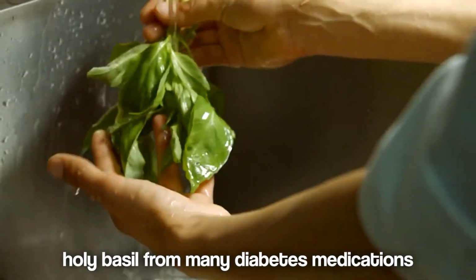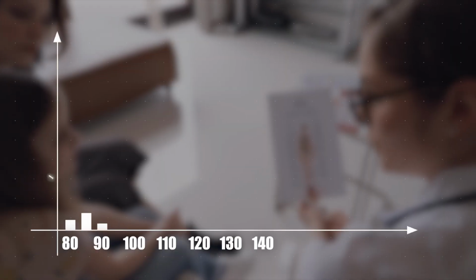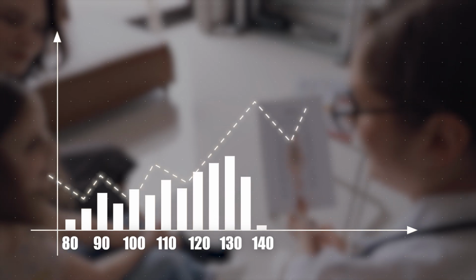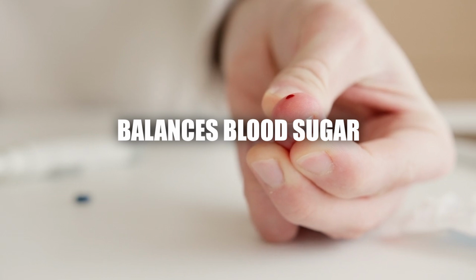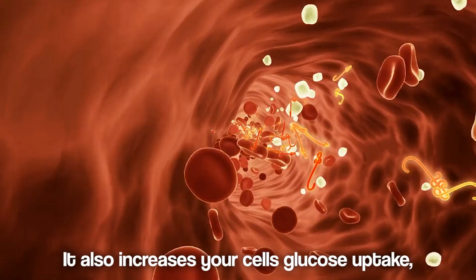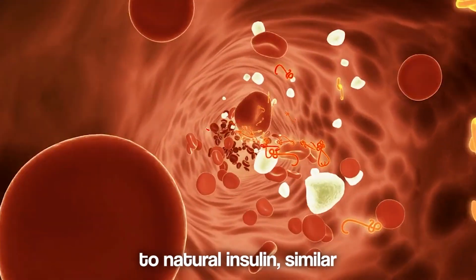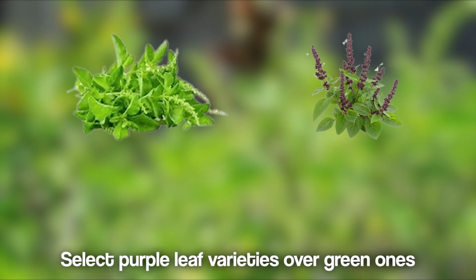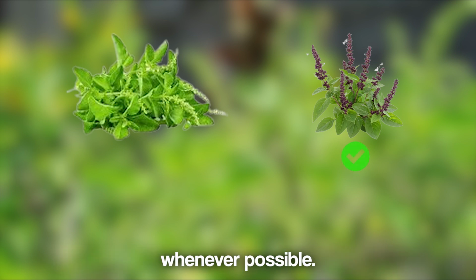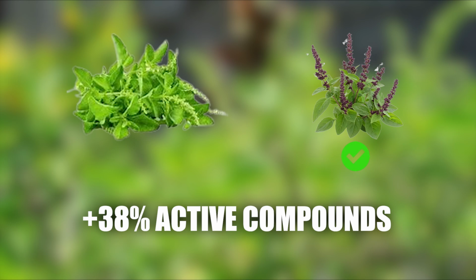What distinguishes holy basil from many diabetes medications is that it normalizes levels, raising them if too low and lowering them if too high. This balancing effect makes it safe for both diabetics and pre-diabetics without risking dangerous blood sugar crashes. It also increases your cells' glucose uptake, making them more sensitive to natural insulin, similar to how exercise improves insulin sensitivity. For those wanting to try holy basil tea, select purple leaf varieties over green ones whenever possible, as research shows purple leaves contain 38% more of the active compounds.